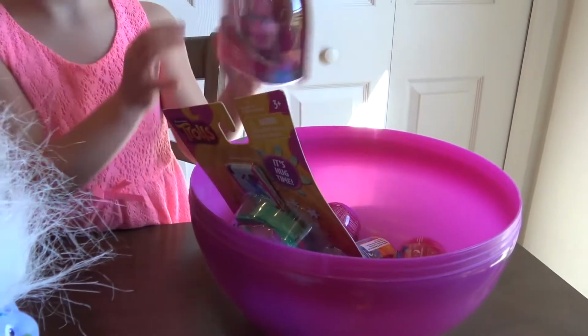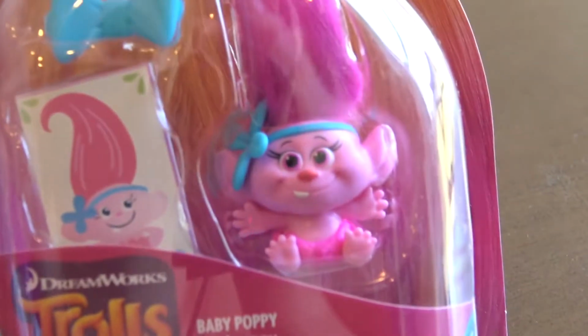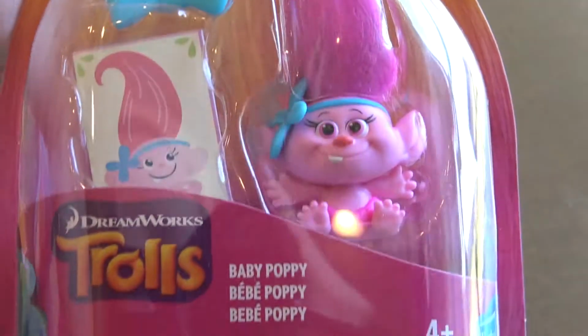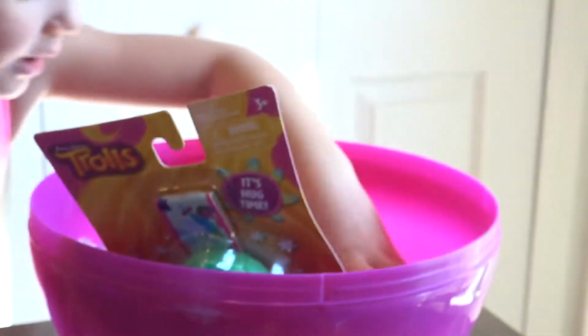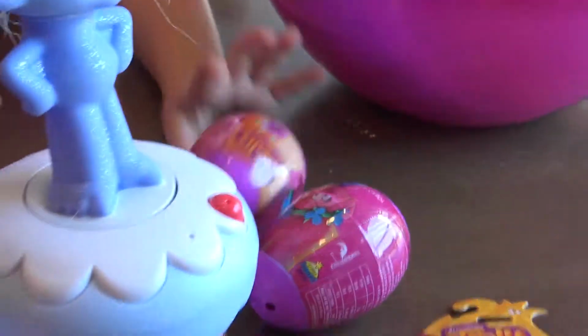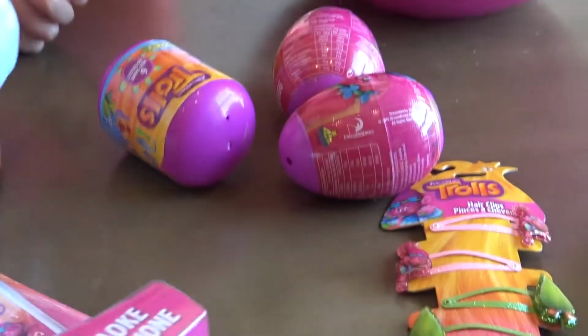And what else? Baby puppy. Oh, we've got baby puppy. Oh, baby puppy is so cute. Look at her little tooth. Oh, she's so sweet. What else have we got? We've got a surprise egg. Another egg. And a capsule. We've got a surprise capsule too. And we got more.